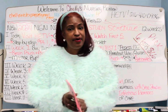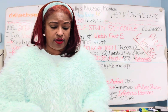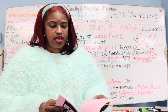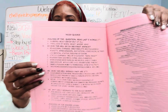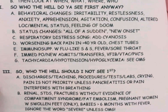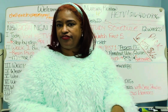Do not sleep on the fact that the Oh My God packet is the summary of all of this. What do I mean by that? Well, who you see first in terms of prioritization is on page 6, called the NCLEX Quickie. You have who is your priority, who you shouldn't see first, and who you should delegate to the float nurses. You have all of that there.